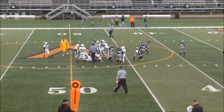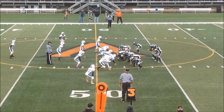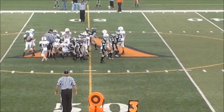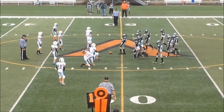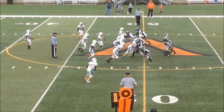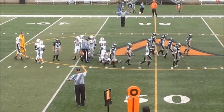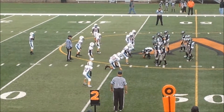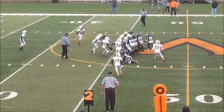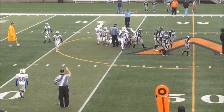Cuts it up the middle. Brought down by number 63, Hart. Back goes on the right side. Caught in the ball carrier. Go D line. Tyrone's the ball carrier on the right side. Picks up two to the 44-yard line.